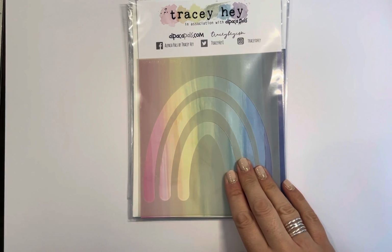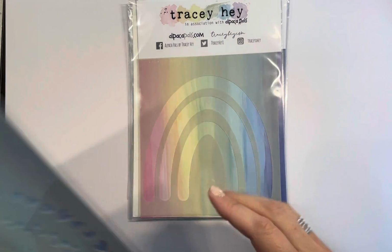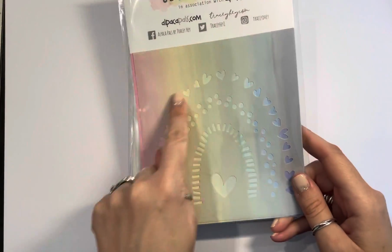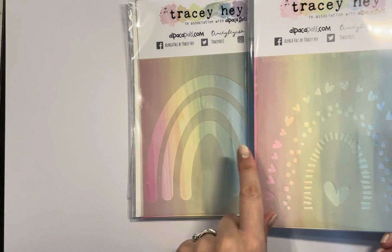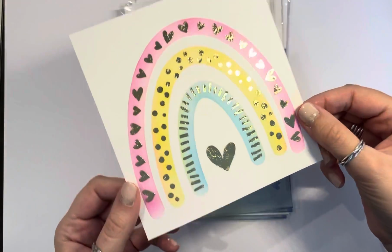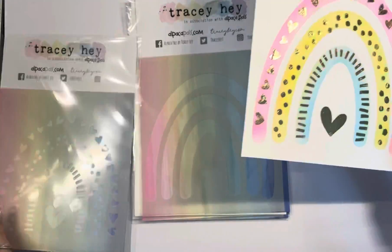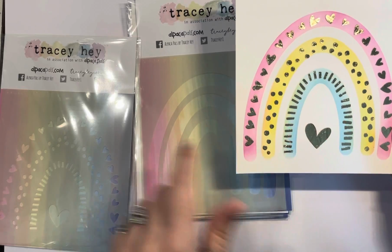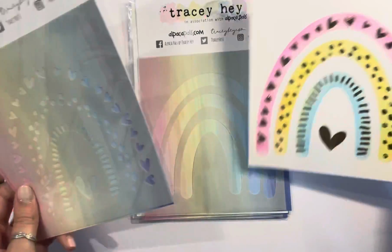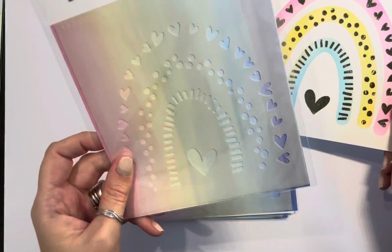And then there's a second part. Well, it's standalone stencils, but they work really nicely together. So this one's got like the detail, so you can overlay on top of the rainbow with some extra detail. So if I show you an example here, so I've used the original rainbow stencil to do the inking, and then all I did was I popped this one down. So I took the rainbow one away, popped this one down.